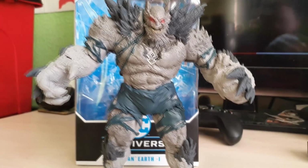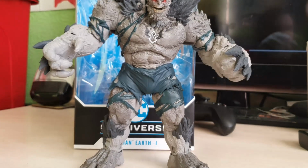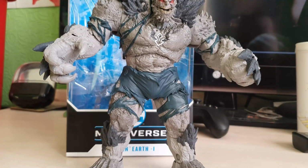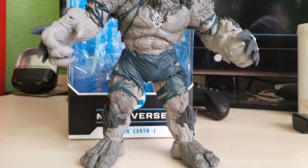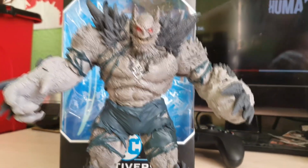But here is our Doomsday Batman out of the packaging, obviously known as the Devastator, also known as the Destroyer. One of the many villain versions of Batman from the DC Multiverse universe. He's a member of the Dark Knights and the group of vigilantes from the Dark Multiverse. The power of Doomsday and the intelligence of the Batman.